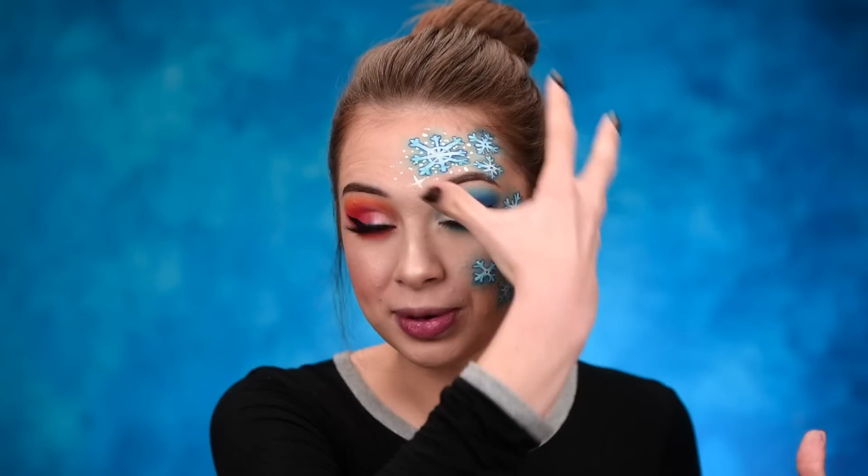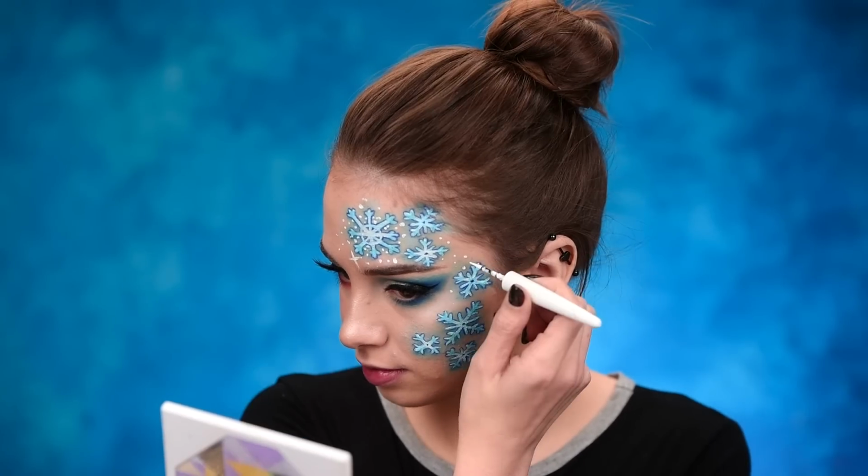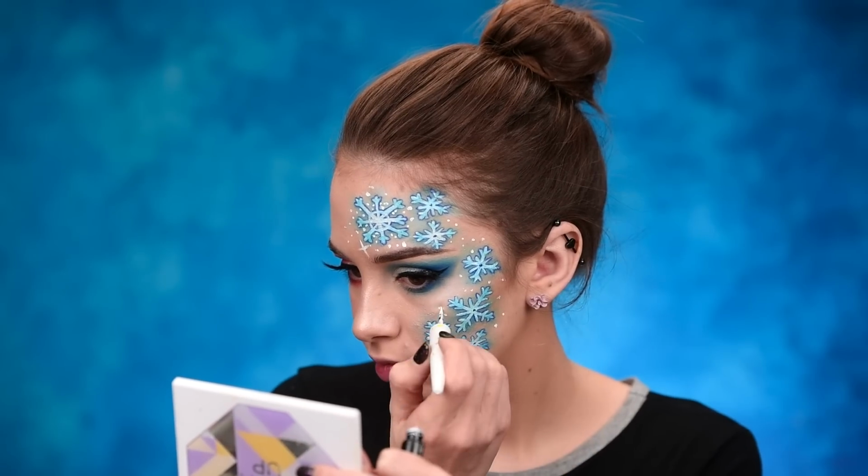Whew, this took me a while, not gonna lie. I have two bad news and one good news. The good news is that I'm almost done with this part of my face. However, the first bad news is that I have to do the other side of my face, which is also going to take me a while. And the second bad news is that my eye makeup is creasing so bad, it's not even a joke. It's sabotaging me, and I'm out of focus again. I'll need to do some touch-ups on the eye makeup. I want to finish up this side of my face with some white dots everywhere.